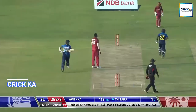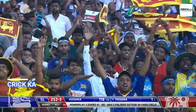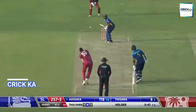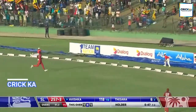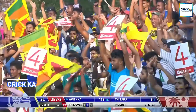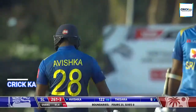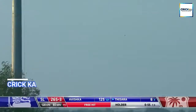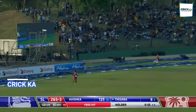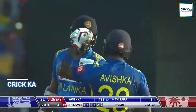That's in the gap. That's racing away. Boundary for Pereira, his first one. Slower ball goes leg side. He's got a lot of it. Oh, brilliant hit. He's hit into the wind. 4 more to Avishka Fernando. Goes leg side. He's picked that up. No one there. 1 bounce for 4. 18 off the over. Sri Lanka racing away.